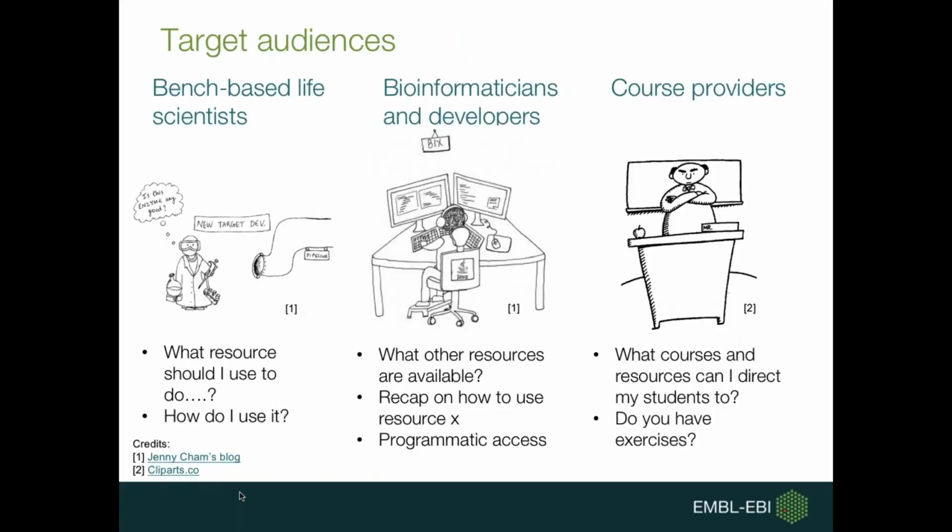In terms of our target audiences for Train Online, the big one here really is bench-based life scientists. They may not know exactly which resource is best for them. They might want to familiarize themselves with that resource and how to use it. We do also have a growing number of courses for bioinformaticians and developers. Again, for the 40% of you who answered the polls saying that you are supporting others to do bioinformatics, just having a primer on what resources are available and what you can do with each of those resources is quite handy for you, and then getting a recap on how to interact with those resources as a power user, how to gain programmatic access, how to gain access through our APIs is all useful information for you.